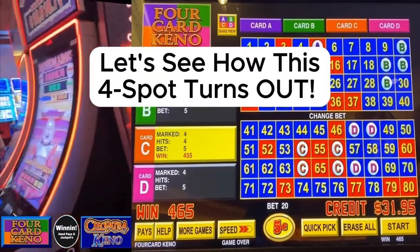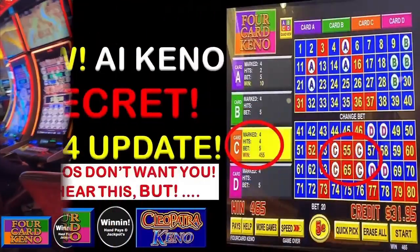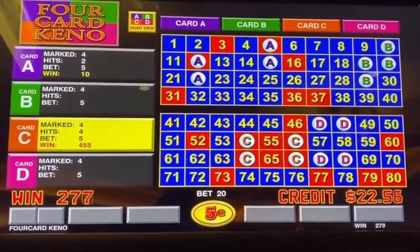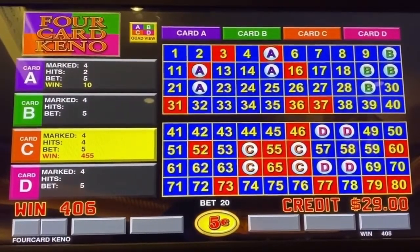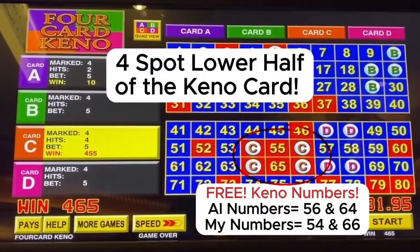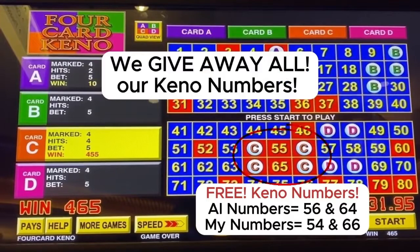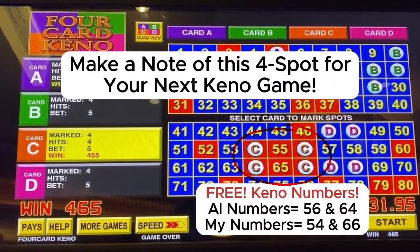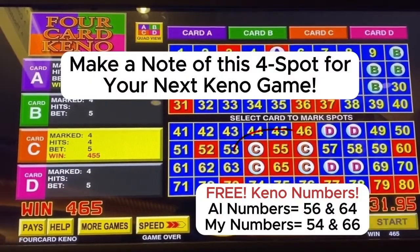Let's see how this 4 spot turns out. Okay. 4 spot, lower half of the Keno card. We give away all our Keno numbers. Make a note of this 4 spot for your next Keno game.